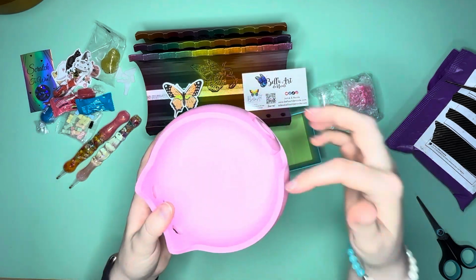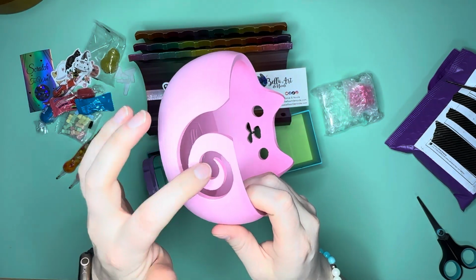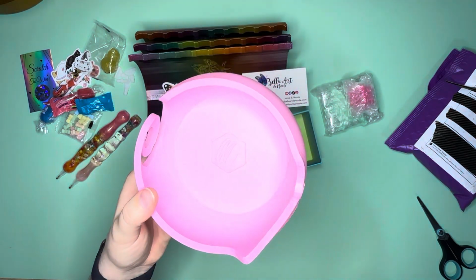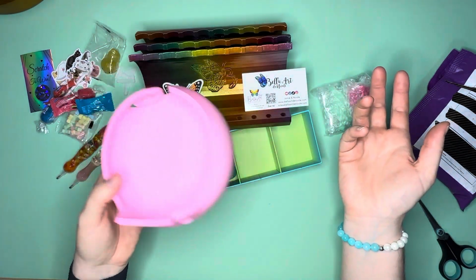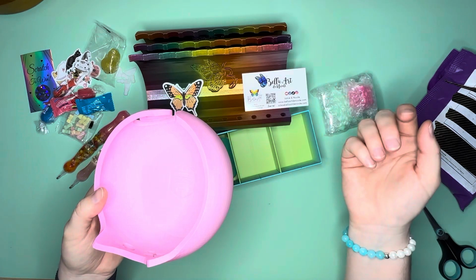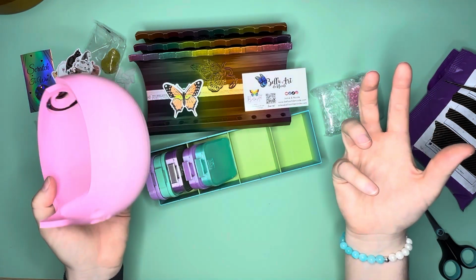You put your yarn in here, and then you can feed it through this right here, and it will hold the yarn so it doesn't go running away from you. If you've ever done crocheting, which I have, I grew up crocheting. I actually had my own little hustle in high school. I would crochet ski caps.